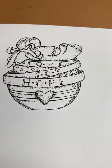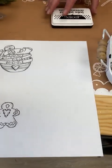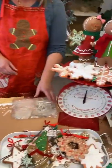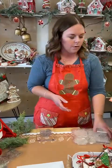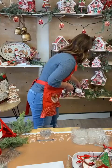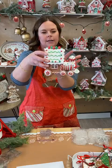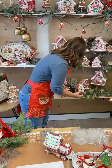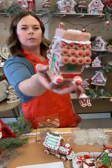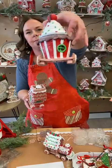Oh, so good, you guys. So, so good. Get these cute little guys. Oh, yeah. Look how cute that is. Oh, somebody wanted to see the gingerbread train. It's very cute. It's 3 different pieces. There's the engine, and then, look how cute, have that cart and your little caboose.